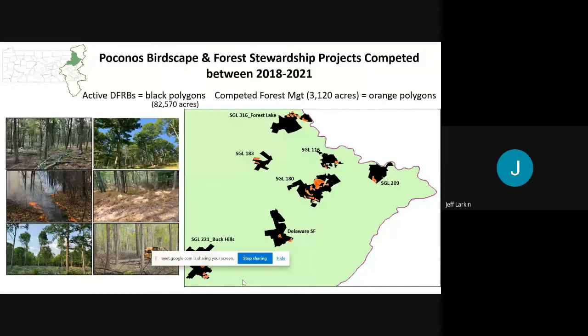These are blocks within the Poconos region. And you can see these blocks have orange polygons within them. Those are areas that have had some form of forest management, forest stewardship activity since we initiated this program 5-6 years ago.